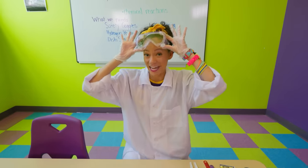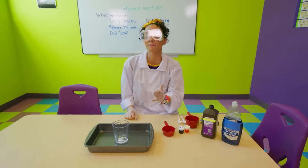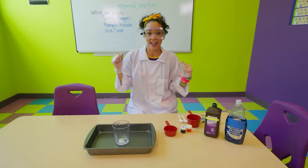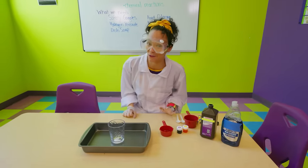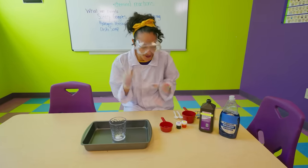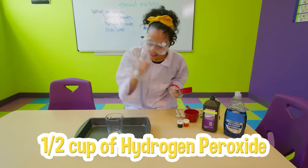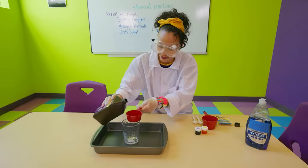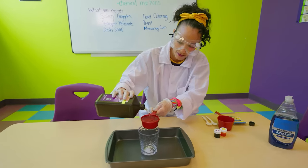Okay, everyone. Safety first. If you're doing this experiment at home, please make sure to do it with a grown-up. We are going to make elephant toothpaste. But remember, it's not really toothpaste, so please don't use it on your elephants. The first step is we need to pour half a cup of hydrogen peroxide into this glass. Okay? And be nice and careful and pour it to the top.